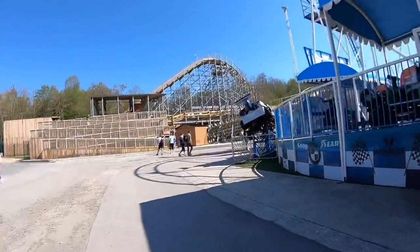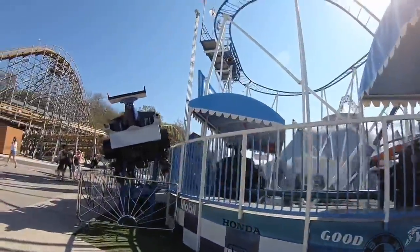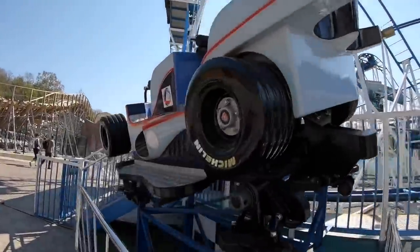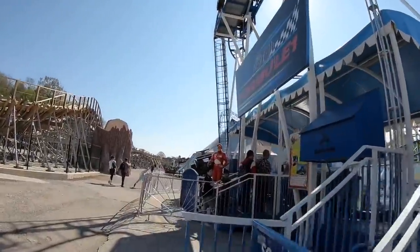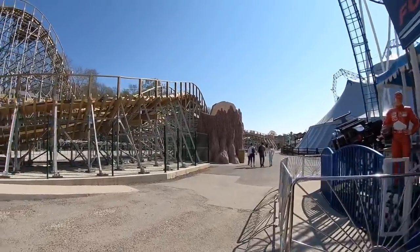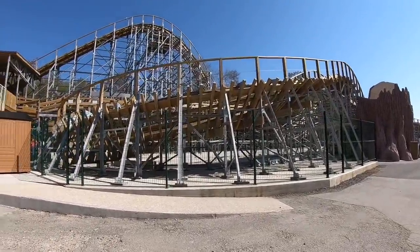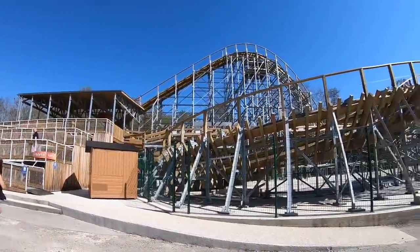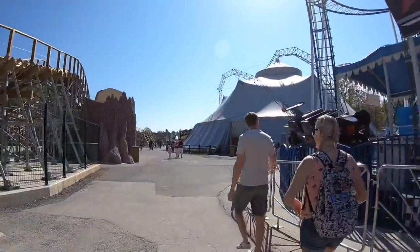So I think we're going on this next. This looks really smart, actually. Yeah, I like it. Again, it's another travelling ride. Oh, here's the Woody. First wooden credit of the trip. Getting on a few. Obviously, hopefully, we'll be getting on Colossus at Heidi Park, the retracked, rethemed Colossus at Heidi Park, so can't wait for that.